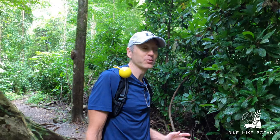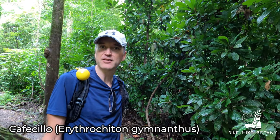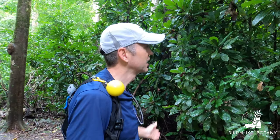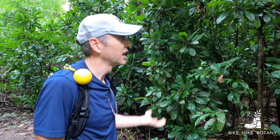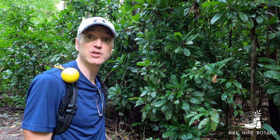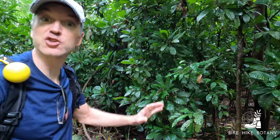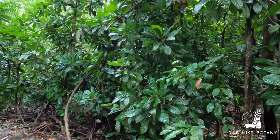So one of the interesting plants on this trail is the cafecillo. I'll put up the scientific name on the screen because I'm gonna butcher it if I try to pronounce it. But this is a plant that's not actually related to coffee at all. It's related to citrus plants, but it's endemic to this region of the Central Pacific. It's only found here, and they're actually doing some research to look into the benefits of this plant. So very interesting. It's throughout the entire trail.